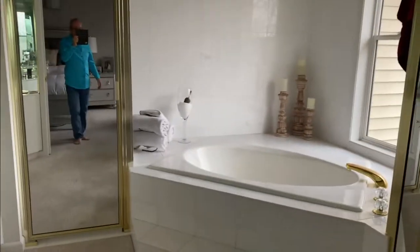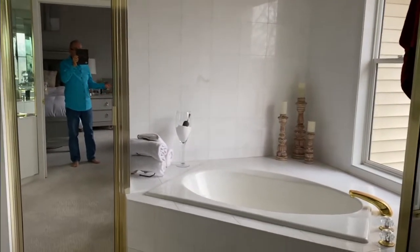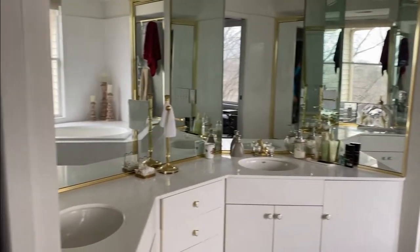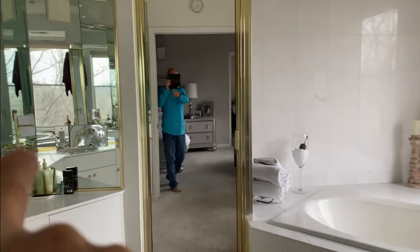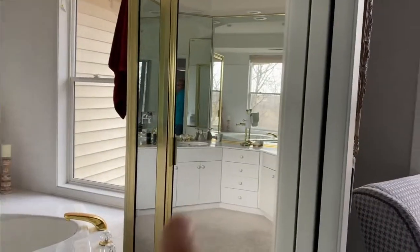This is our master bathroom. Again, 90s gold tone, but it's making a comeback in the style. And there I am in the mirrors. Hi. Lots of mirrors in this bathroom, double sinks. Again, a huge window in the bathroom with a big soaking tub. And behind that door is the toilet, and this one is the shower. And back there's my wife's office.